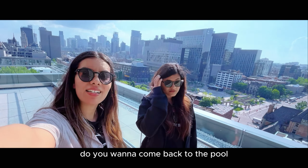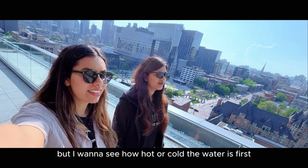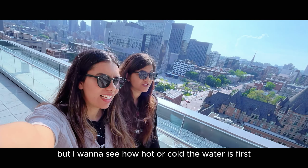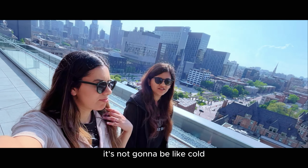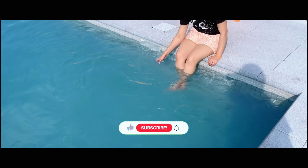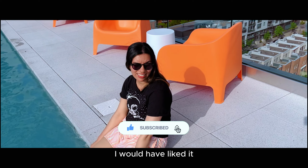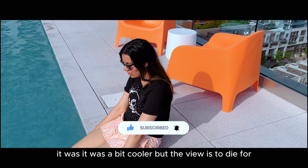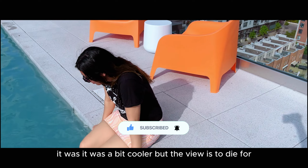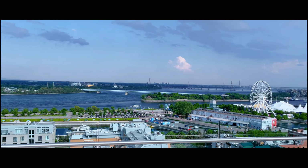Do you want to come back to the pool? Yes. Okay. But I want to see how hot or cold the water is first. It's not going to be cold. I feel like it might be a bit on the warmer side. The water is actually very hot. I would have liked it if it was a bit cooler. But the view is to die for, so I'll forgive that.